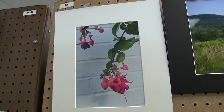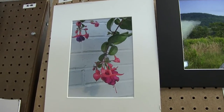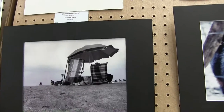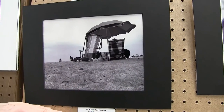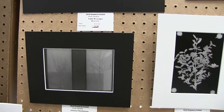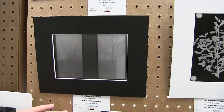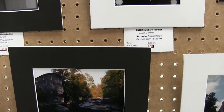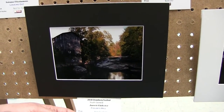And we're in the youth category now. Madison Knight, Fuchsia, not for sale. Faith Messenger, Beechen. It's $15. Here's Autumn Fitzsimmons, Looking Out. It's not for sale. And this one is Jarrett Chittister's Fiddler's Mill. It's not for sale. Let's do this one.